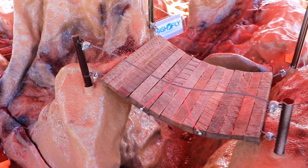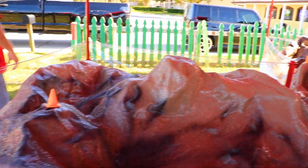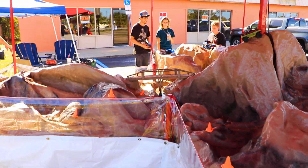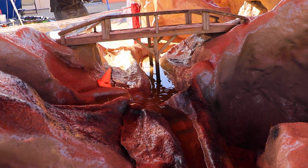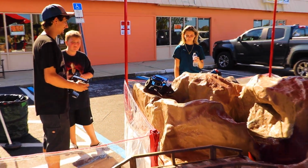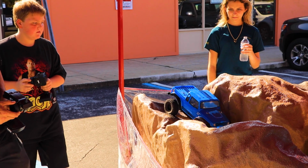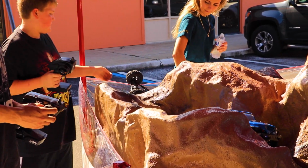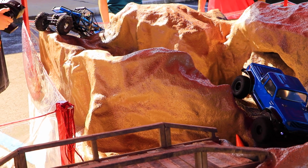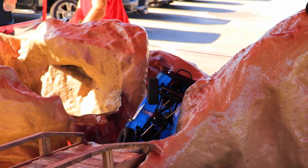Check it out. We got a bridge. This is awesome setup. You have some water. Yes, sir. High Fly Hobbies. Can't beat that. Oh yeah, we got more obstacles around the way. Let's check it out. This is awesome, guys. You can't beat it, man. I'm stuck. You got it, brother. You got it. Let's go. There you go. Good stuff. Yeah, that's a little difficult turn there.